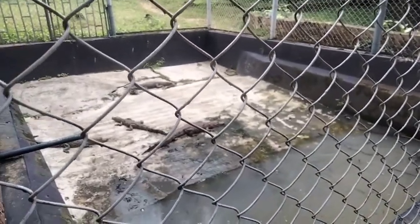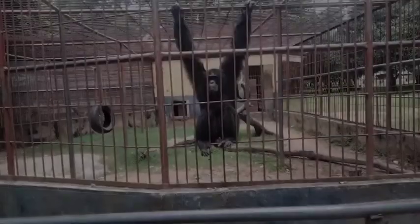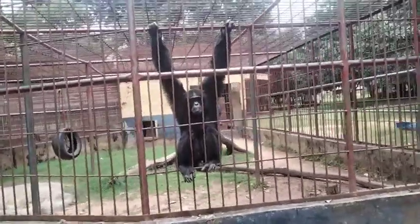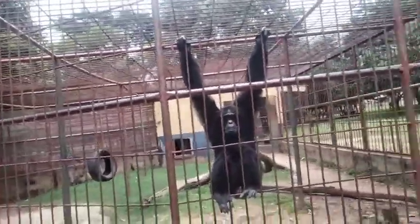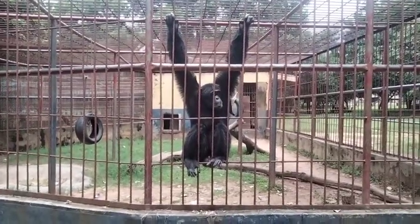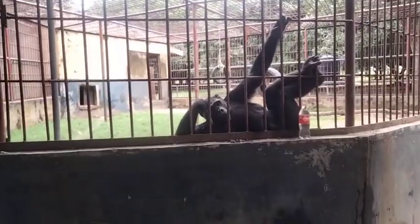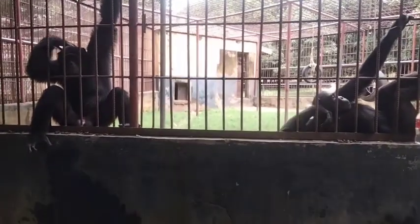So the University of Ilorin Zoological Garden, also known as Unilorin Zoo, is located in Ilorin, Kwara State, Nigeria. And of course, in this zoo, as you get to see in the video, they have a lot of animals ranging from crocodiles to monkeys, to python, like a lot, and different species of birds and reptiles.